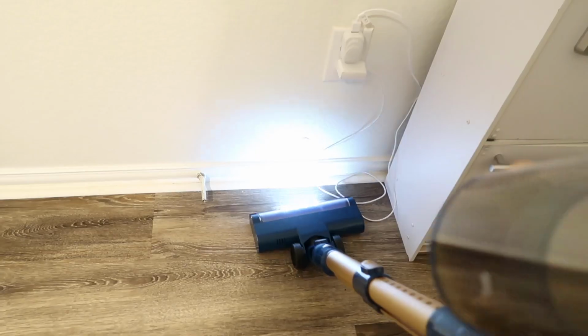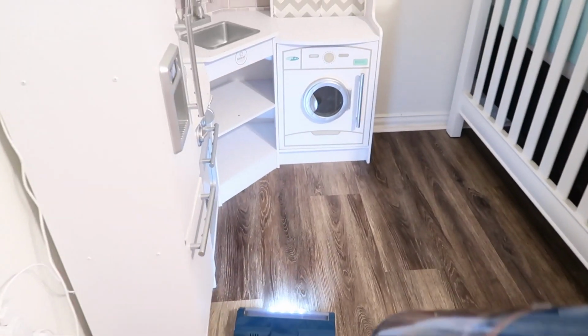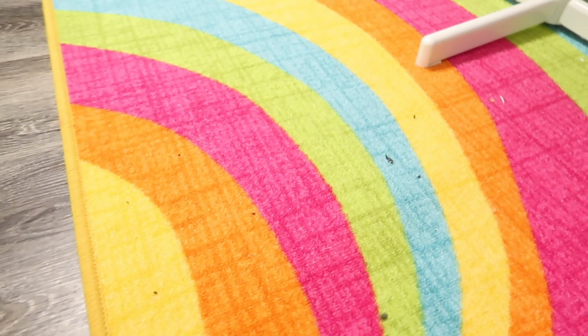Now, I wanted to show you guys how it worked on these shorter rugs because you can really see how dirty these were. My girls are always getting bits of crayon and paper and stuff because this is their little art room. And I wanted to see how it worked in here. It worked excellent in here as well.